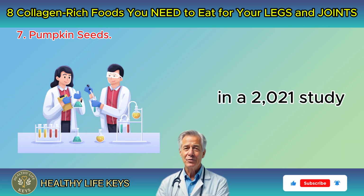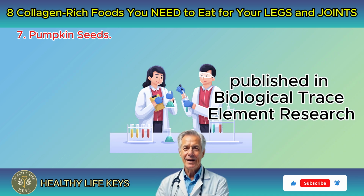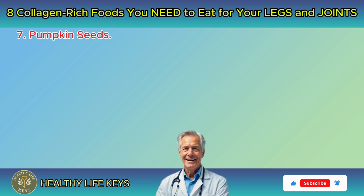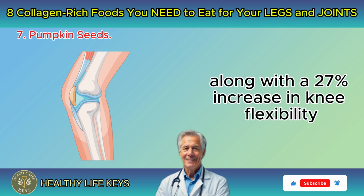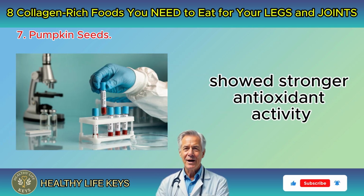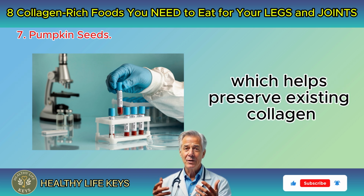In a 2021 study published in Biological Trace Element Research, adults over age 65 who ate just 1/4 cup of pumpkin seeds per day saw a 19% reduction in lower leg swelling, along with a 27% increase in knee flexibility after just 8 weeks. Even their blood tests showed stronger antioxidant activity, which helps preserve existing collagen.